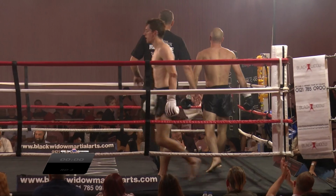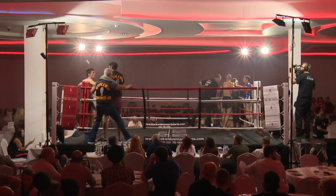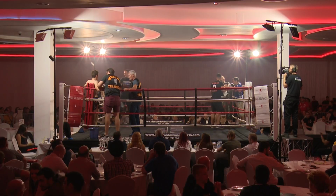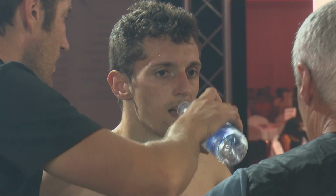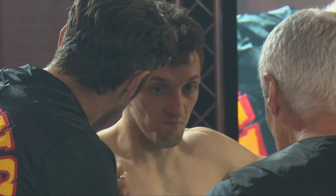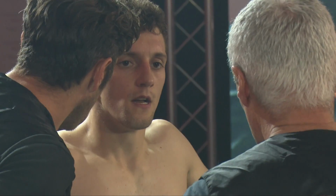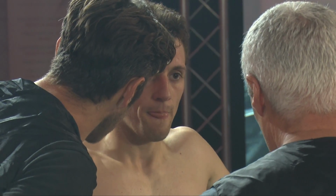Another competitive round between these two, warming up very nicely indeed. Yeah, very much so. And as you mentioned, an experienced corner pairing for Tom Field as well, Dave. Certainly, there are a number of years in that corner of experience. Mick Murphy, absolute legend in Muay Thai in UK, he's done so much. I owe him a lot personally, lots of people do.